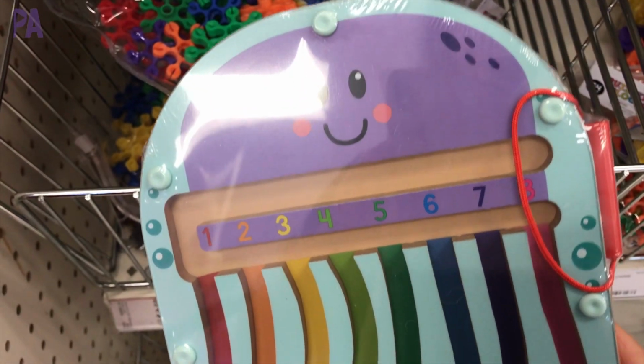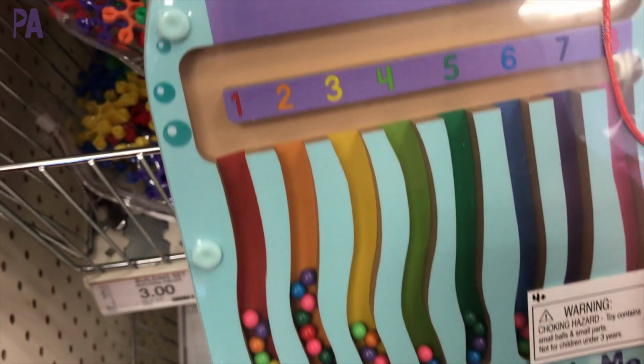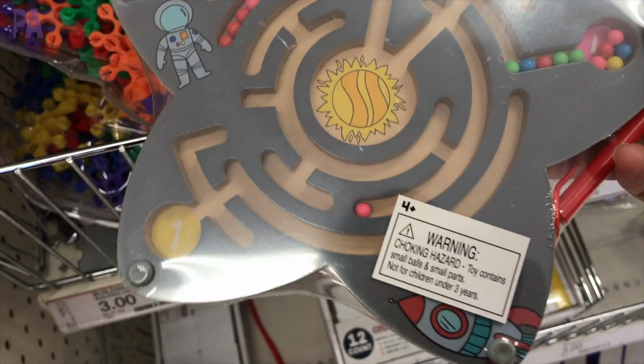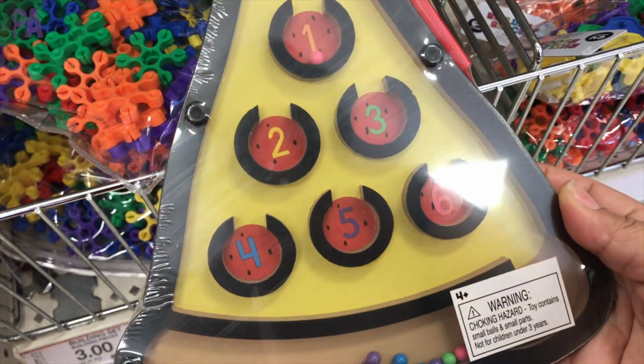We're going to start off with these amazing magnetic games for kids. They're counting mazes where you take your little magnet wand and you move the beads into all the different sections and work on your counting skills. Several different styles in these, and these are expensive in learning stores, you guys.